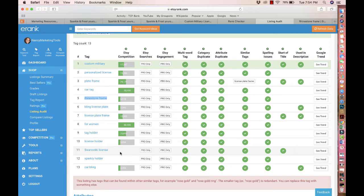Another thing is if you ever put a keyword and it doesn't come up with anything like these two here, that means that not too many people are searching for those keywords on Etsy. So Etsy doesn't even show metrics for them. So keywords like that don't have any data next to it, what I would recommend is not using those because it's not worth it. You're not gonna get traffic.